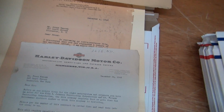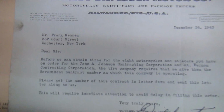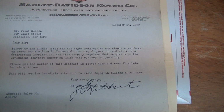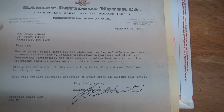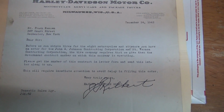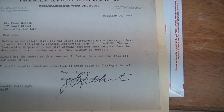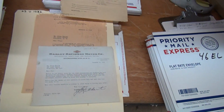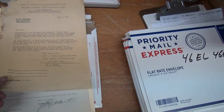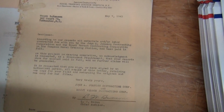We have some more. This is from Harley Davidson. Mr. Frank, dear sir, before we can obtain tires for the 8 motorcycles and sidecars you have on order for Johnson & Johnson, the tire company requires that we give them the government contract number in which this company is operating. Please get the number of this contract in letter form and send this letter along to us. This will require immediate attention to avoid delay in filling this order. So Harley Davidson had to show proof of needing tires, or they couldn't get them. Everybody had to show proof. They were on top of this stuff, or else.